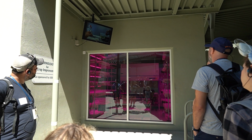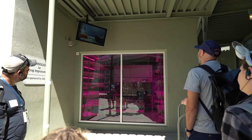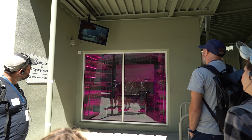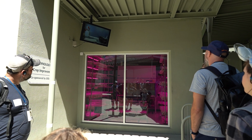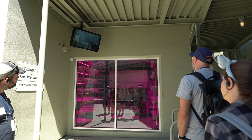So if you do tissue culturing like this here, where you just put little pieces of plant into what we call an agar solution, which we use in the lab, it's usually a seaweed jello with a lot of nutrients in it. The bottom of the plant cells are going to say, hey, I need to become a root.